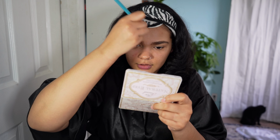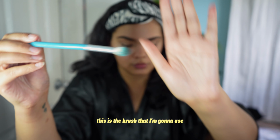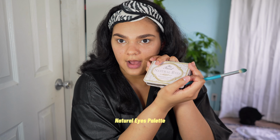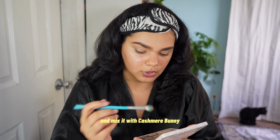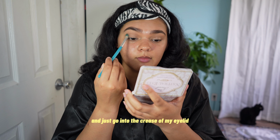Just blend out my little concealer unibrow that I gave myself. This is the brush that I'm going to use. And what I'm going to do is get my Too Faced Natural Eyes palette. This is what I've been using as a mirror. And I'm going to take the color Nudie and mix it with Cashmere Bunny and just go into the crease of my eyelid.